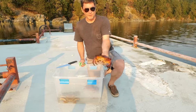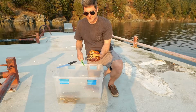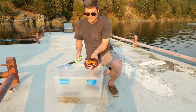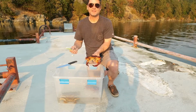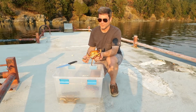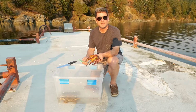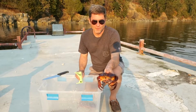You can tell it's a red rock crab because it's red. They're a little smaller than the Dungeness crabs, but they're just as tasty, I think. People sometimes don't really value them, but I think they're good. We did a taste test on the boat the other day, and it was hard to tell them apart. One's a little sweeter, I think the Dungeness is a little sweeter, but the red rock crab is a pretty good crab.